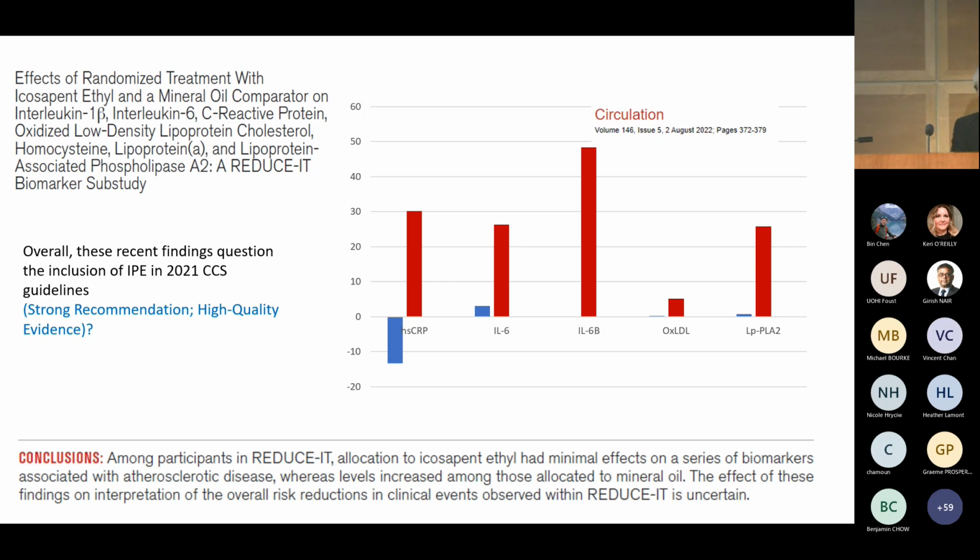Obviously statins will lower CRP by 30%. Colchicine has a greater effect, about a 20% reduction. Okay, we look at the inflammatory markers, CRP, interleukin-6, etc. So a small effect here.